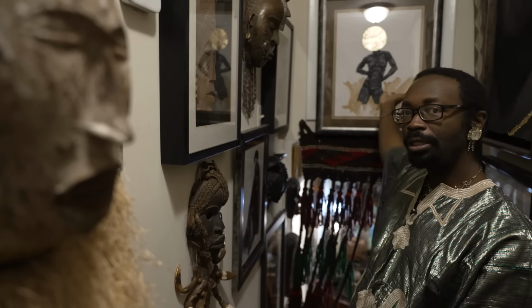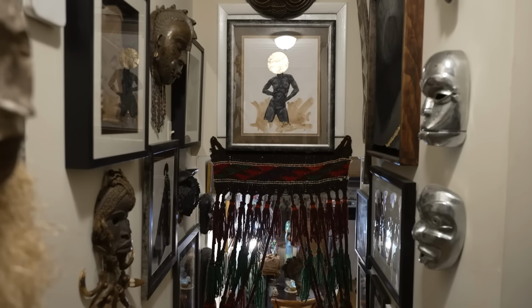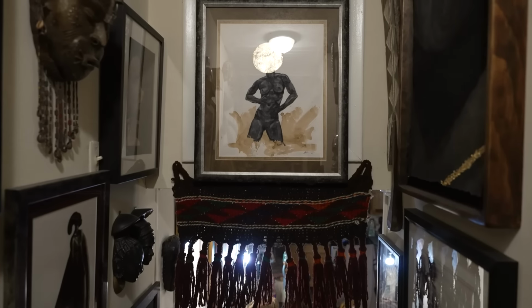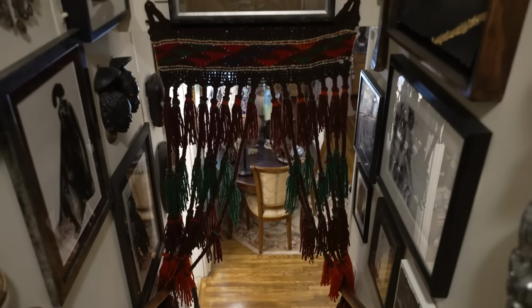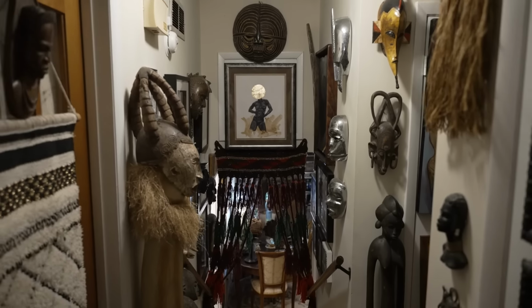This piece is by Chanel Clark. He's an Atlanta-based artist, and this is from his Sun Goddess series. I put above it a Songye mask, which also has that moon-like feel. So I'm using futuristic as well as traditional African qualities to mesh them together. We'll talk about a few of these pieces on the way down, but this piece is a charcoal by Gustavo Nazareno.